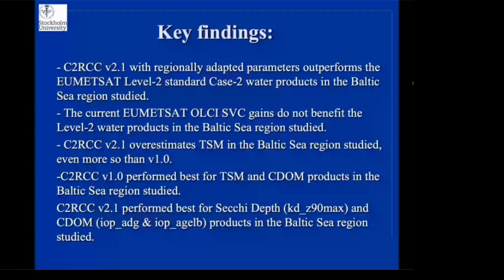And then we found that some of the products were better estimated with the old version of this processor, and some were estimated better with the newer version. So it's also dependent on what type of parameter you're looking at, what type of processing chain you need to use. And this is, of course, very technical information, but for the end users, it's very important to know, is this data reliable? So we need to know this type of information.